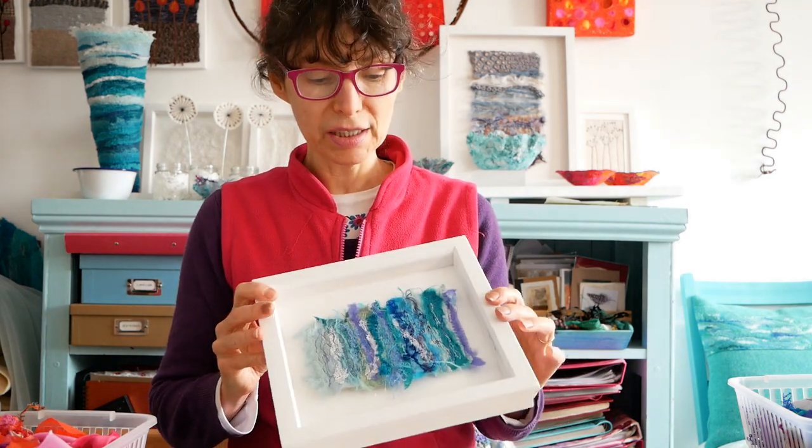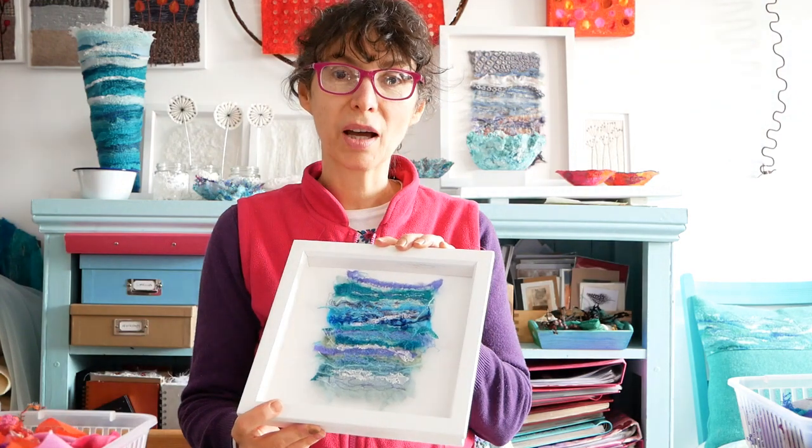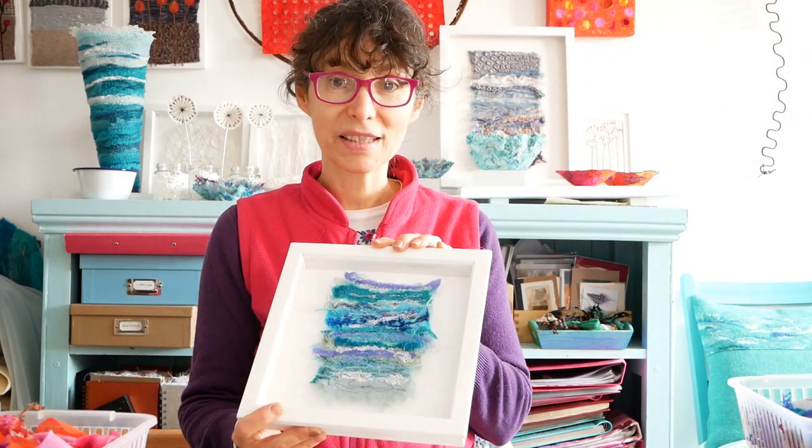As I say, it all takes time, it all takes my energy, and I can only do one thing at a time. So I think this morning we're focusing on this little mini seascape. So let's get on with some free machine embroidery, and I'll show you how I put this together with my stitching.